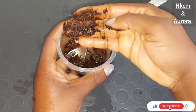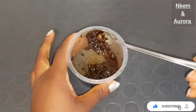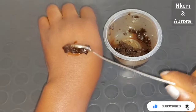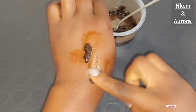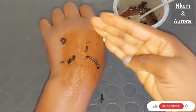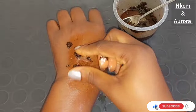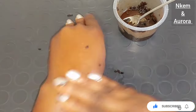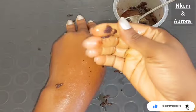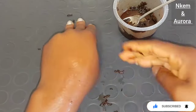So this is how you can make your own stretch mark body scrub to exfoliate your stretch mark area. To exfoliate, just dip your hand inside your stretch mark scrub and massage it around your stretch mark area for about 5 minutes. Leave it to sit for an extra 10 minutes. Then you can wash it out properly with warm water.